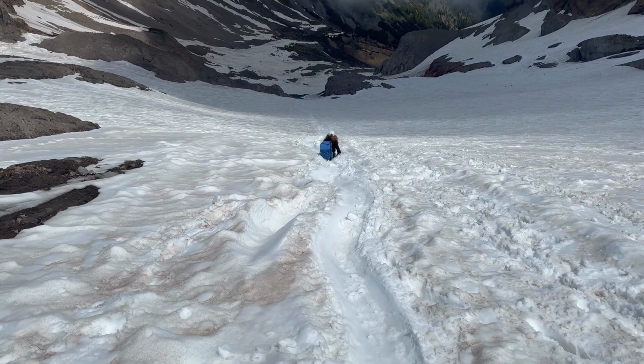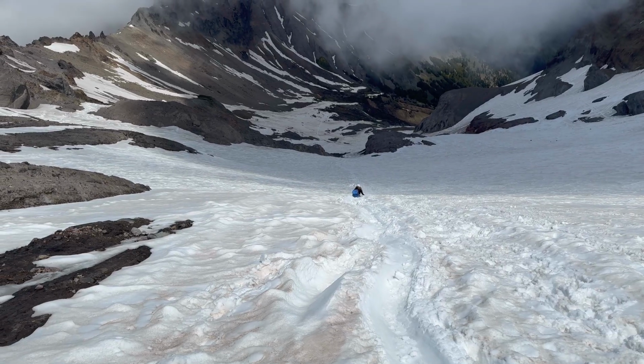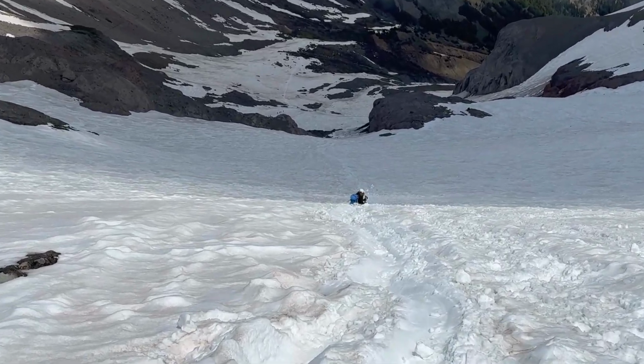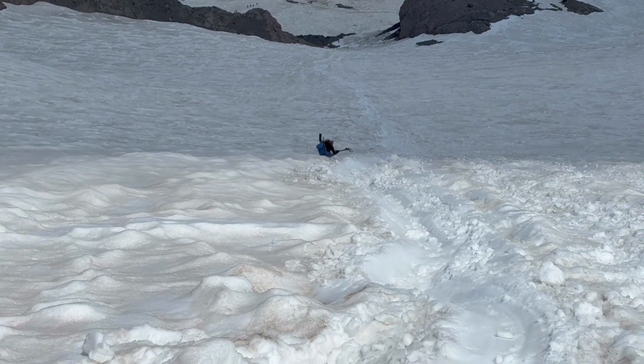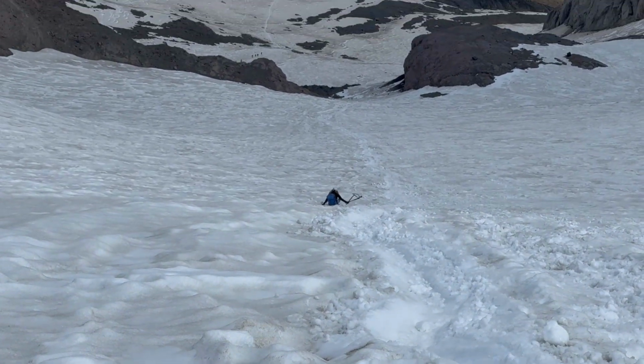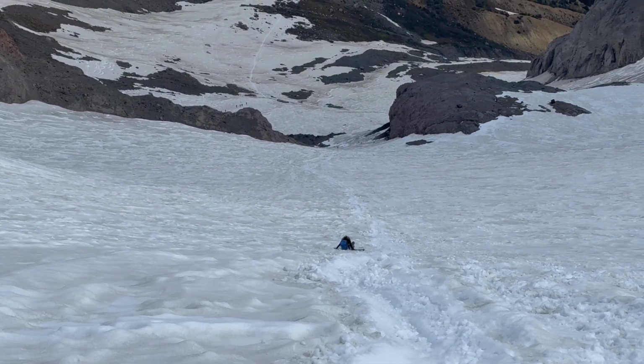Decided to take the quick route down. The glacier is in such good condition. We feel this is pretty safe. And we're picking up some speed. Nikki's cooking. Going sideways. She's out of control. She'll be fine. She'll reel it back in. There she goes.